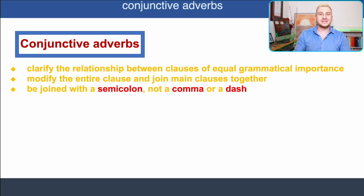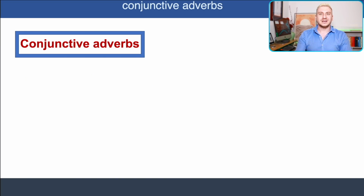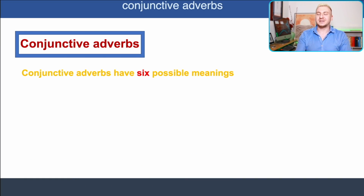Conjunctive adverbs are used to clarify the relationship between clauses of equal grammatical importance in a sentence. Unlike standard adverbs that modify only one word or a phrase, conjunctive adverbs modify an entire clause and join main clauses together. The clauses need to be joined with a semicolon and not with a comma or a dash. Conjunctive adverbs have 6 possible meanings.